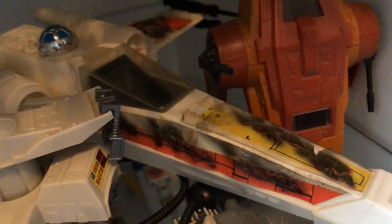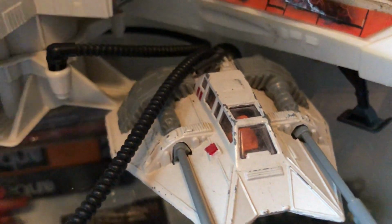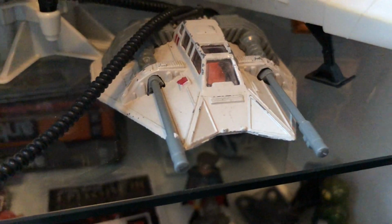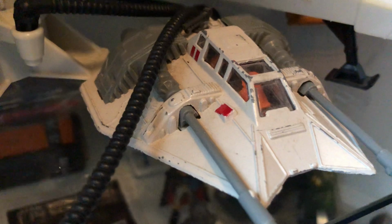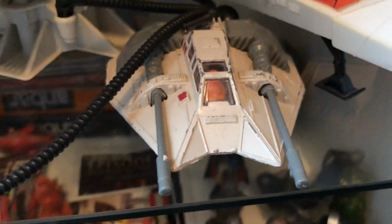And then we've got the X-Wing, the battle damage version from The Empire Strikes Back, a couple of the famous mini rigs, and again this is all from my childhood, all stuff that I had as a kid. And then we've got the die-cast Snowspeeder, which I also remember was a present from my grandparents one year. That's been well played with, well beaten up.